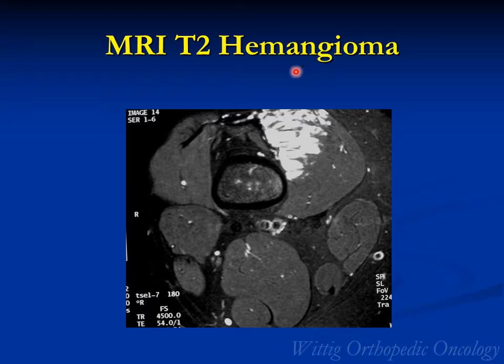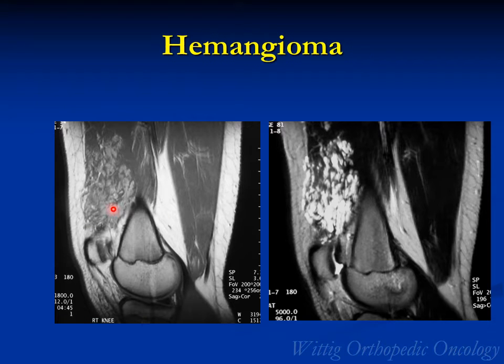Here's the axial view of that same hemangioma, the T2 weighted image, where perhaps there's some involvement of the bone, but here are very irregular serpentine-like channels or vessels that are high signal because of the slow blood flow through them. Here's the sagittal of that same hemangioma, T1, T2. Very little fat in this hemangioma.